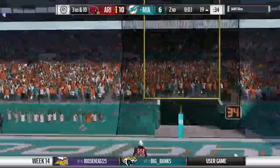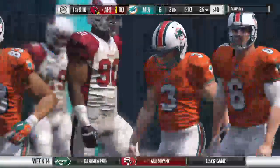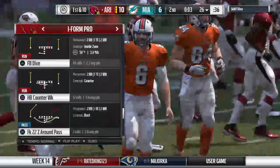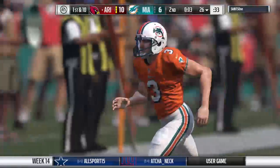And that is no good. And this score will stay right where it is. So it's an empty possession, and as a kicker, not the way you want to start your day's work. And now each team's missed a field goal here so far, Brandon, so apparently neither guy is immune.